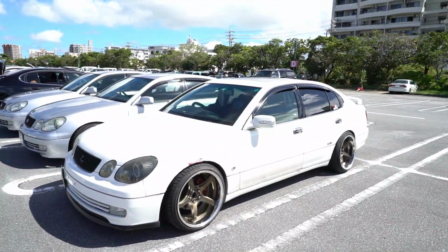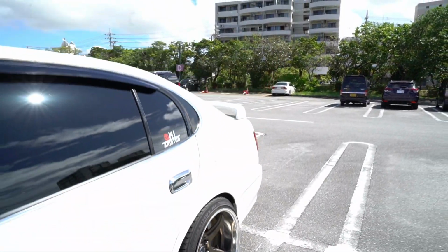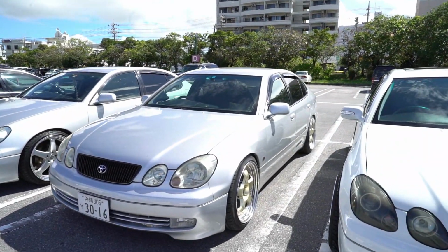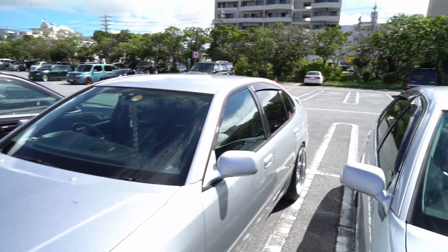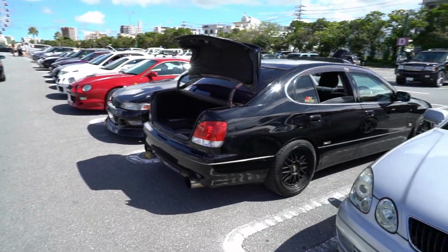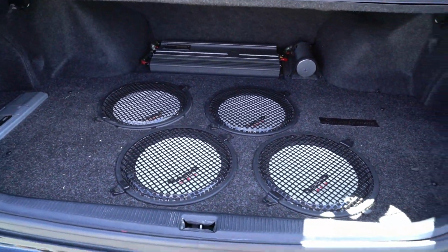Got the Aristo gang. Stagger. Look at the stagger wheels and look at this rear lip. Man, that's gorgeous. I love these cars. Another Aristo, some Meisters. Another Aristo, another staggered wheel setup. Nice rear lip. Subi slammed. Got another Aristo on BBSs. Man, look at the trunk setup. All the audiophiles probably like that. That's pretty dope.